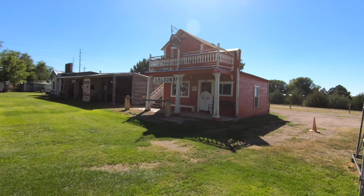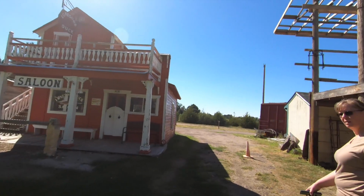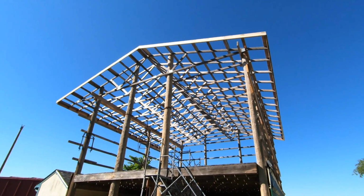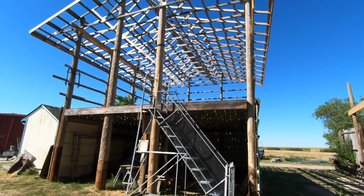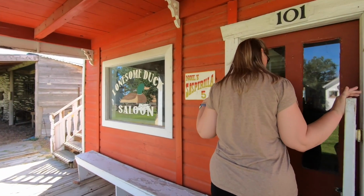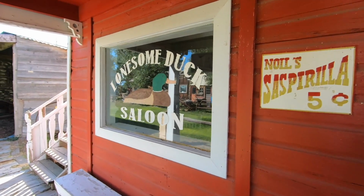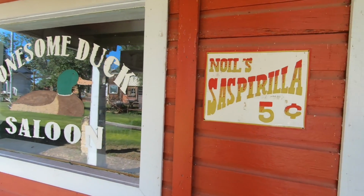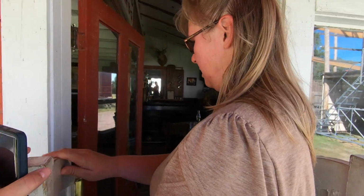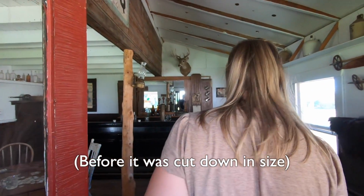See, here's the bar. And we're gonna check out this saloon over here. You know, they're constructing a livery stable right here. So the building keeps going on. Here we are at the Lonesome Duck Saloon. The Lonesome Duck? That's what it says. He said something about this being the longest bar in Nebraska at one point.